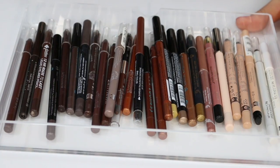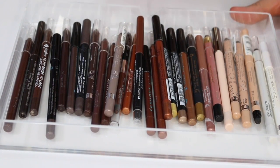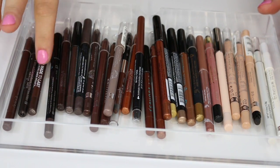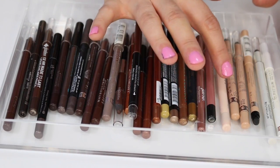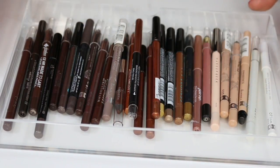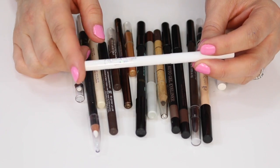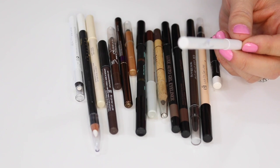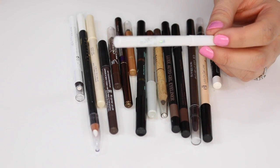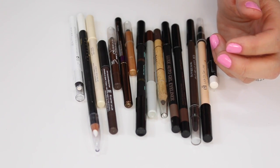Okay, so these are all the eyeliners in like nudes, golds, coppers, taupes, browns that I'm keeping. I have 29 total. Actually, this one is also one I'm keeping by ColourPop. For some reason, I stuck it in the giveaway pile. So I have 30 that I'm keeping. So this one goes in the keep.